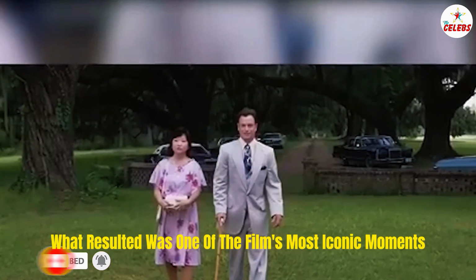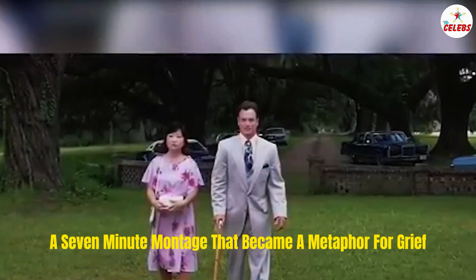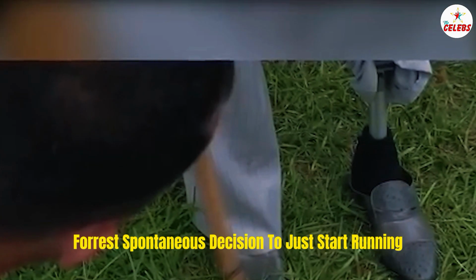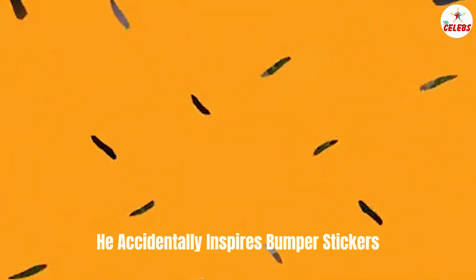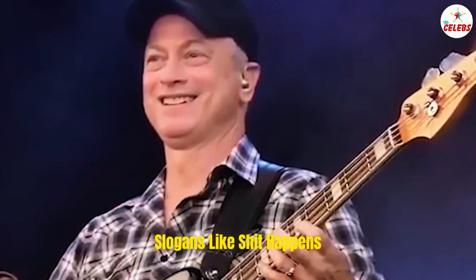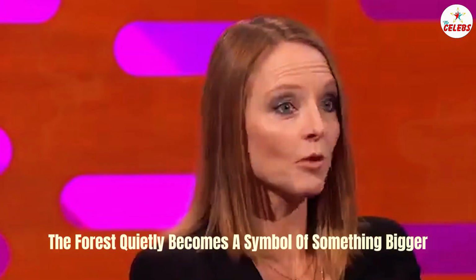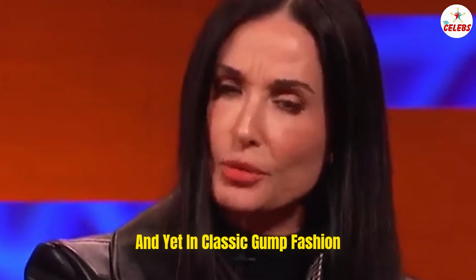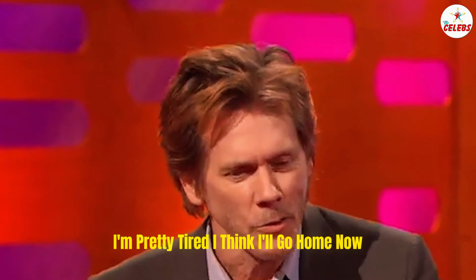What resulted was one of the film's most iconic moments, a 7-minute montage that became a metaphor for grief, self-discovery, and healing. Forrest's spontaneous decision to just start running resonated with millions. Along the way, he accidentally inspires bumper stickers, slogans like "Shit happens," and even the creation of the smiley face t-shirt. As people join him, Forrest quietly becomes a symbol of something bigger, and yet, in classic Gump fashion, he simply stops one day and says, "I'm pretty tired. I think I'll go home now."